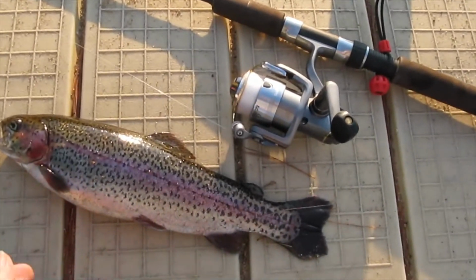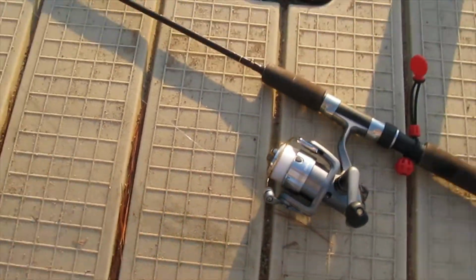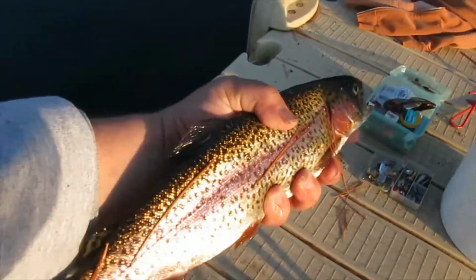So one of these ain't enough to feed my fat self, so I'm going to let this guy go rather than fillet him. But nice looking fish, I'll tell you that. There he goes.